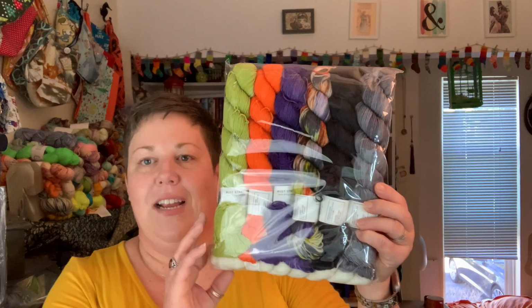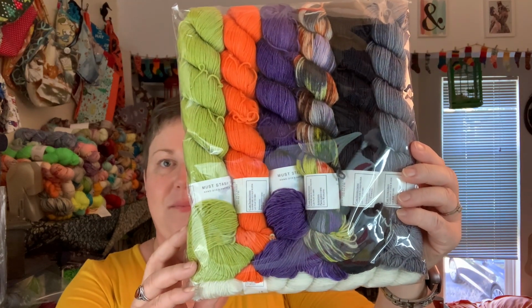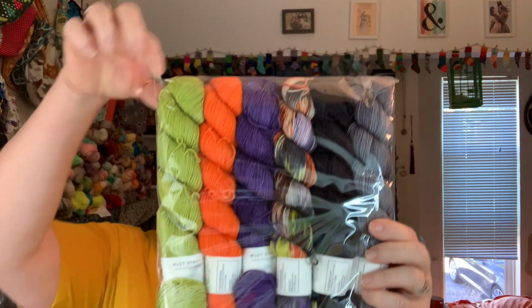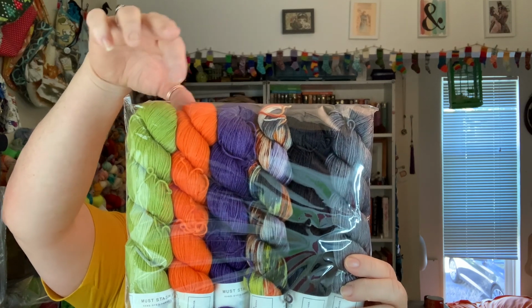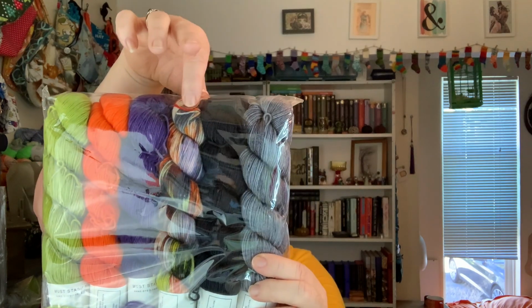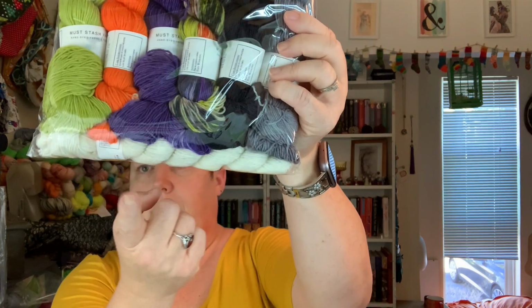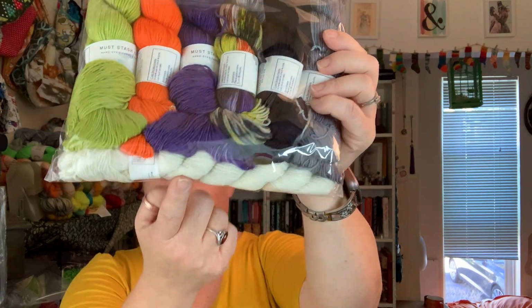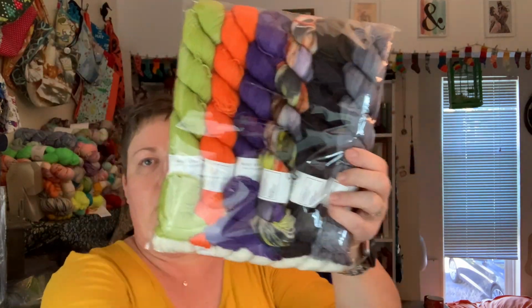I also got some more Halloween yarn. This is from Mustache Yarns. I got her Halloween kit, I guess. These are all halvesies, so they're all 50-gram skeins. This is Goosebumps. This one is Jack-o'-lantern. This one is Purple Potion. This one is Strange Brew. This one is Cauldron. And this one is Night Owl. And then there's a little 20-gram Ghosted in there. You got this one for free if you got all of these.